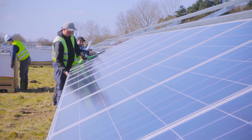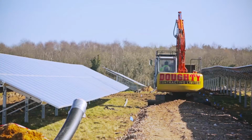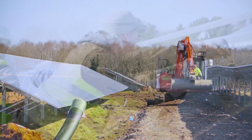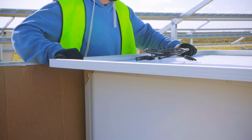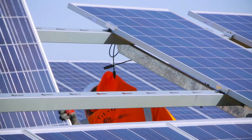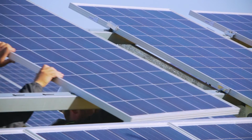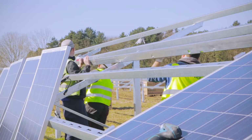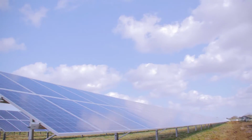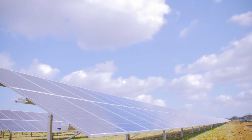Putting the solar panels in place requires great care. Absolute precision is needed to ensure no damage takes place during lifting, that each panel fits perfectly on its steel structure, and the panel positioning is also perfect, ensuring maximum exposure to the sun's energy rays.